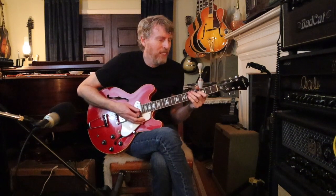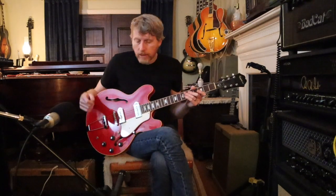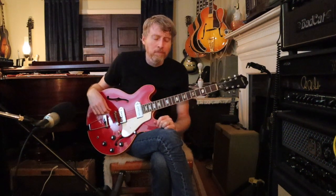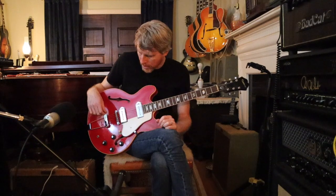Today I have a really cool Kalamazoo-built 1968, if I remember correctly. I'll have the correct date in the title and, of course, in the listing for this guitar. Anyway, it's an Epiphone Casino. So this would have been getting toward the end of when Casinos, or Epiphones, were made in Kalamazoo, before they started moving on to Asian manufacturing and such.